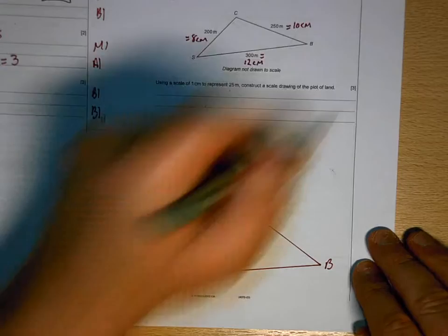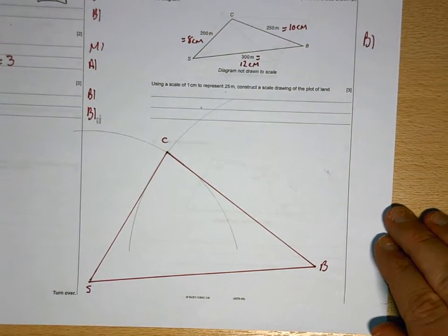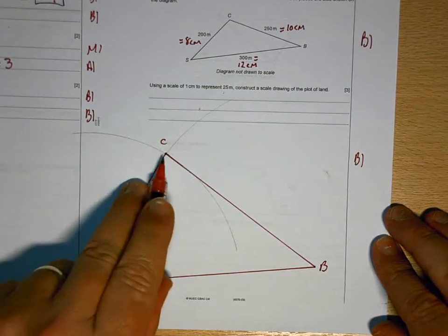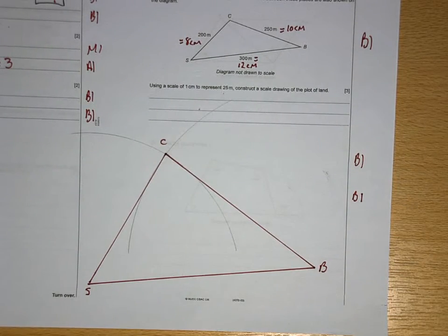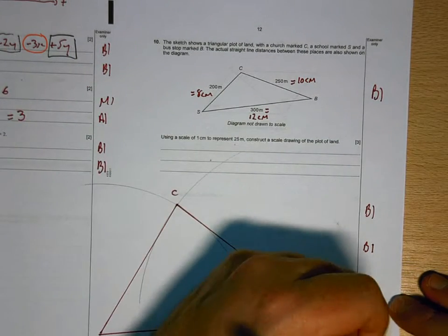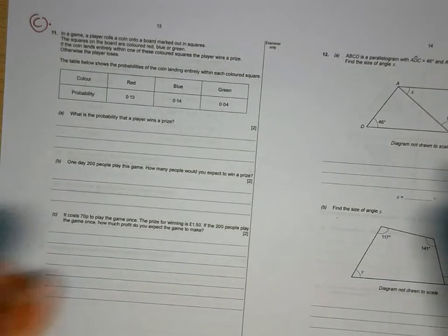So you're going to have 1 mark there for correctly using the scale, 1 mark for correctly locating the point C, and 1 mark for completing the triangle. So the total for that page is 1, 2, 3, 4, 5, 6, 7, 8, 9. And if we get all of that right, then we're in the C zone.